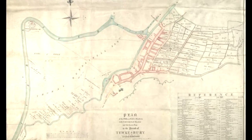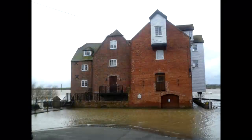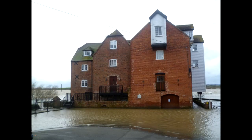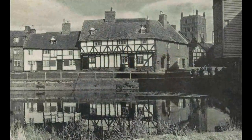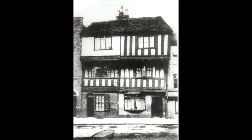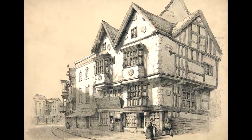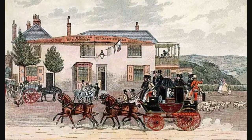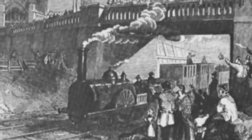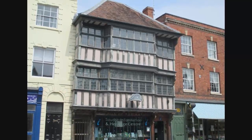The surrounding rivers and floodplains prevented the town expanding beyond these natural boundaries, and so its extent has altered little since the medieval period. Tewkesbury presents one of the best preserved medieval townscapes in England. Much of the prosperity of Tewkesbury came from coaching traffic, but when the railways bypassed the town, this caused time to stand still, preserving much of the medieval character and layout.